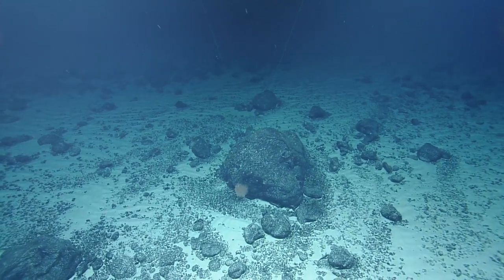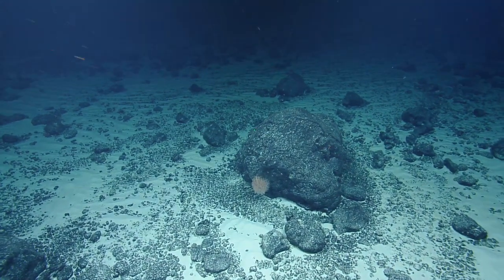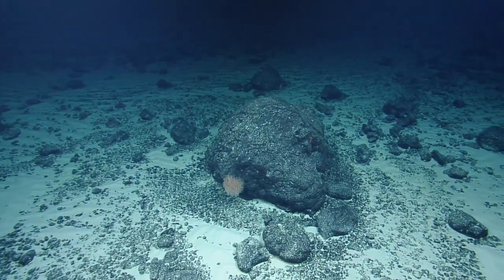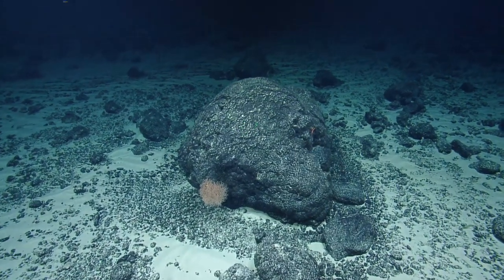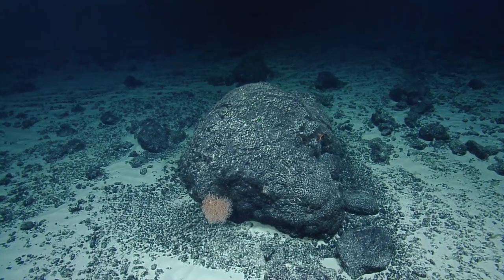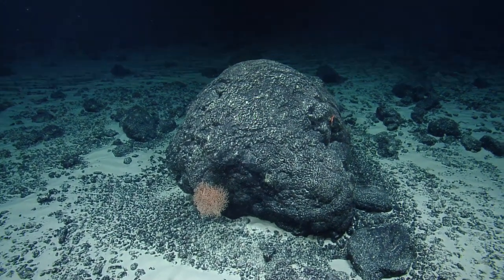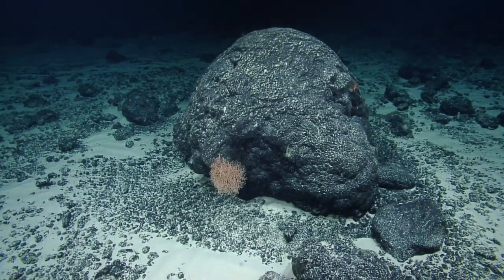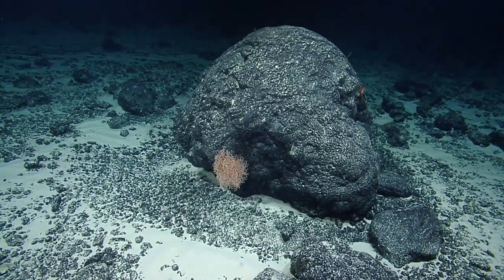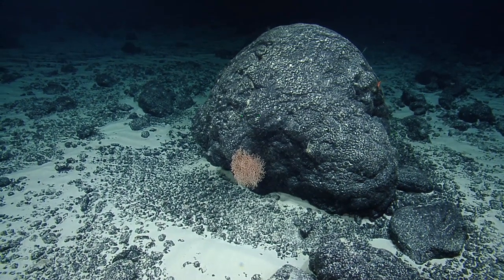We got one, folks. Oh my gosh, and there's a little red stalky thing near it, too. Probably a shrimp. Or a shrimp, yeah. Wow. I like how it's just tucked under there so neatly. Go ahead and zoom.